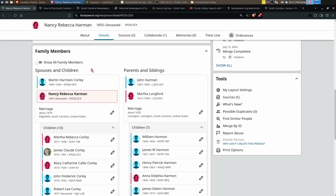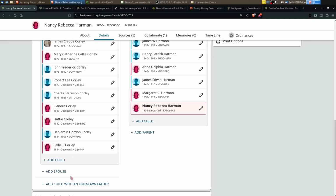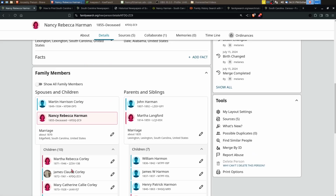And then as I was looking through the children, there's quite a bit here that doesn't seem right. And so I'll get into that in a minute. But first, let's see if we can find a marriage record. And the best place to learn how to find a marriage record in South Carolina is to go to the Family Search Research Wiki.